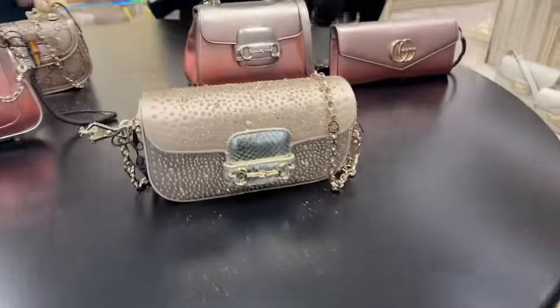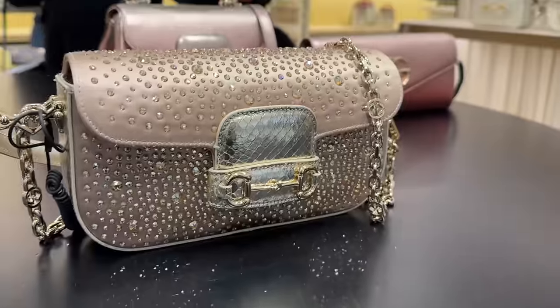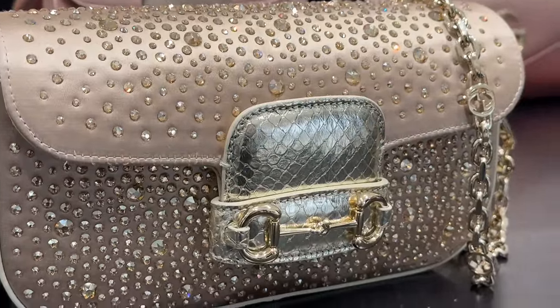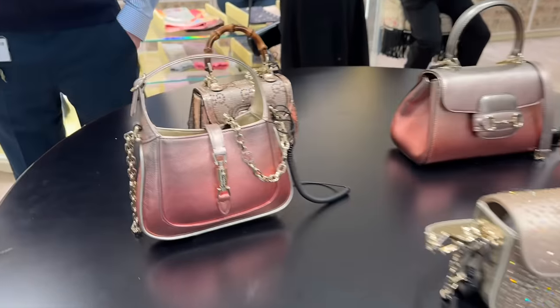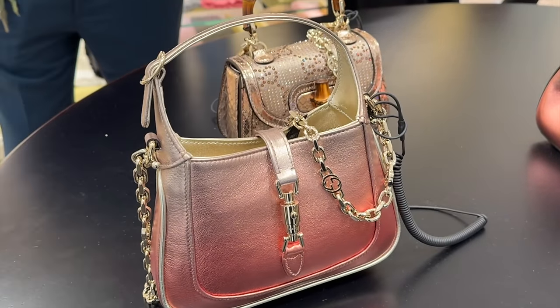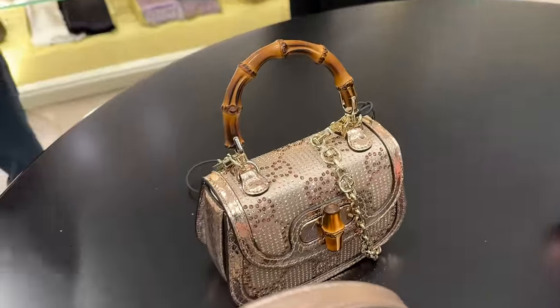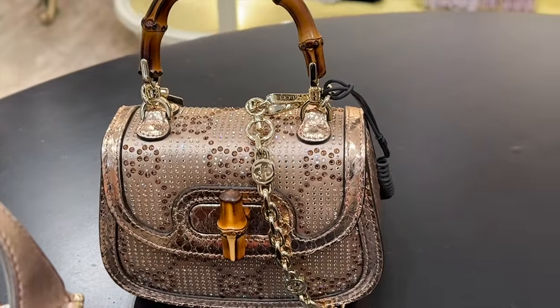Guys, another very special edition bag. This is again from the same, I think, Ramadan collection. So they have very limited pieces. Look at the detail with the snake skin in the middle. Then they also have these. I love the colorway of these metallics. And then look at the one behind it with the crystals. Normally I'm not a fan of bamboo handles, but this one really suits it.